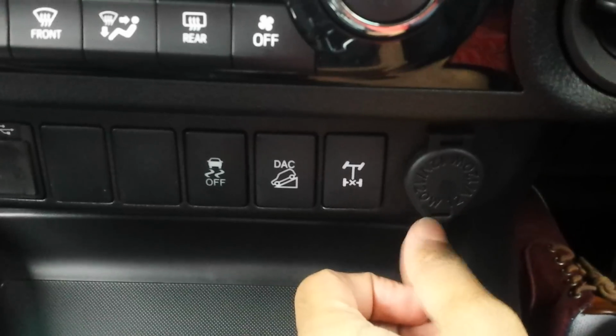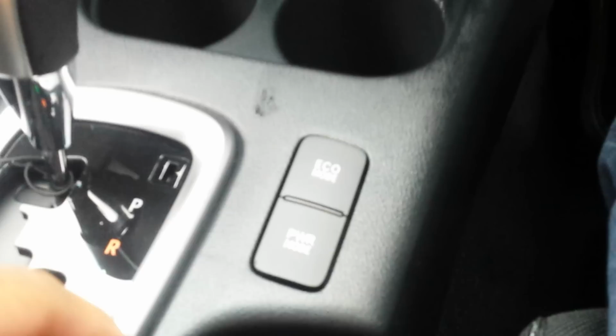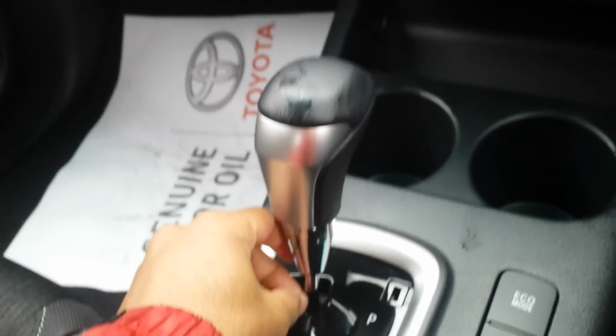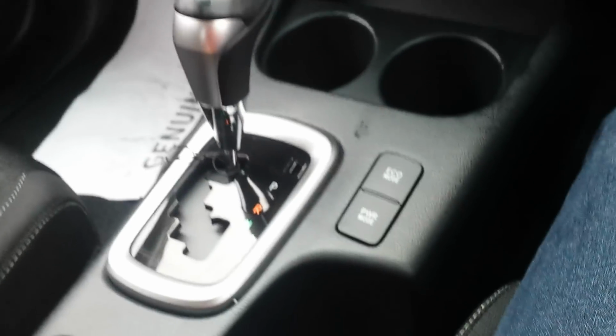120 watts, and some more controls here. Push, change the modes, okay. Economy mode, and a power mode. Gear lever, got some piano black trim, got some storage here. Not good. Your handbrake. Got some grey stitching here.